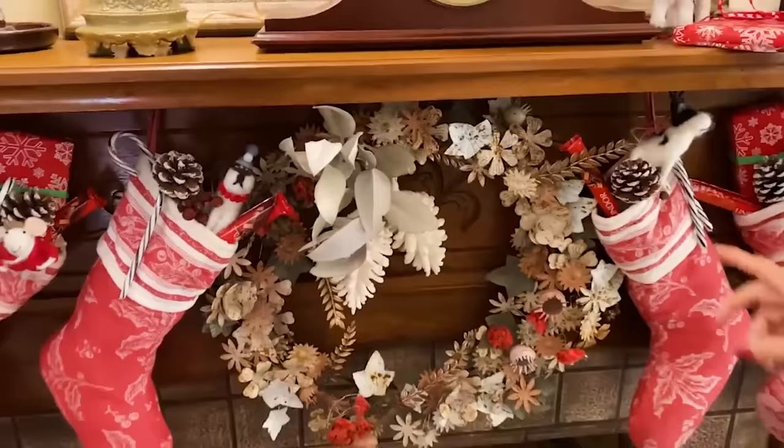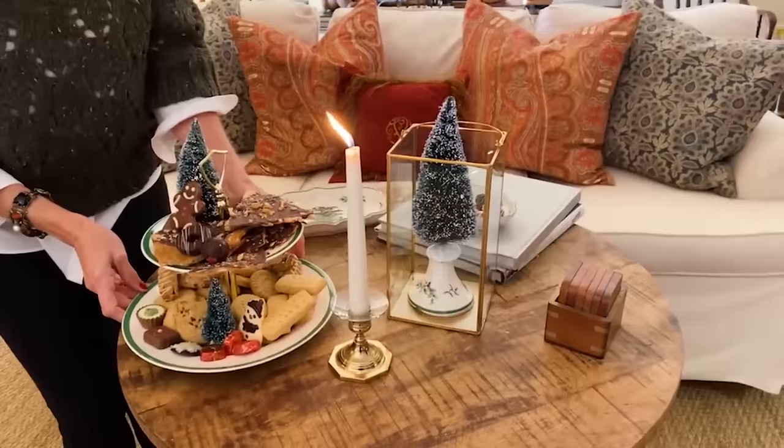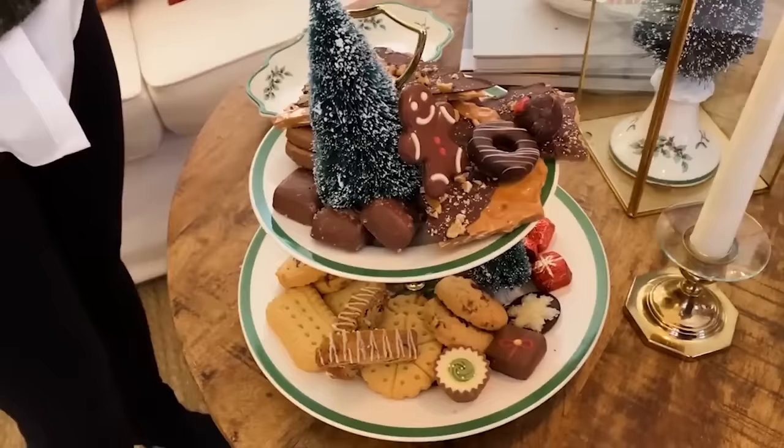Okay, this, I told Stewart that he could take anything that there were multiples of before we shot this video, but he couldn't attack the dessert plate until after we shot the video, because I think that this little dessert plate tells a story too. Don't you love that the nutcracker came on just as I was saying that?